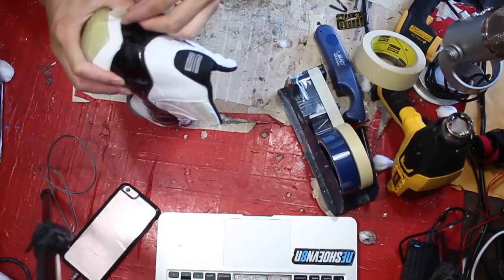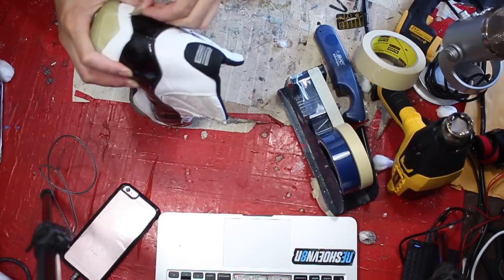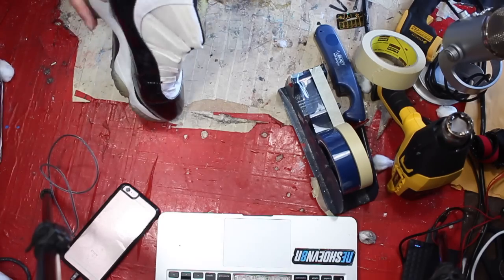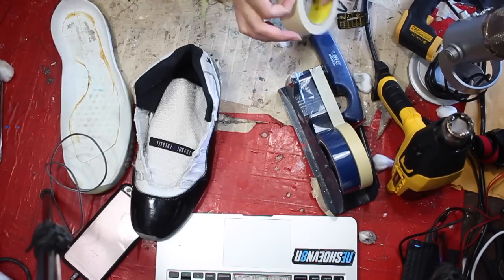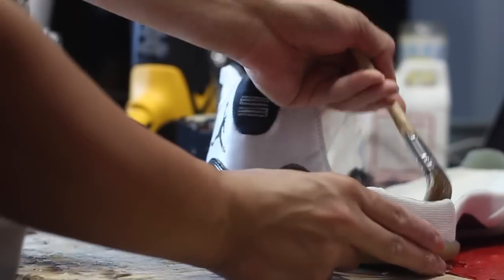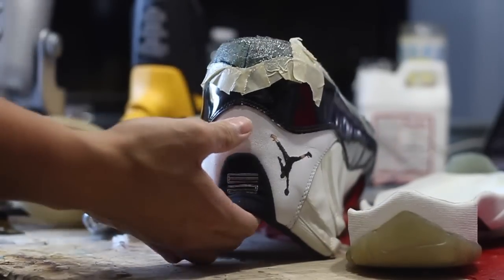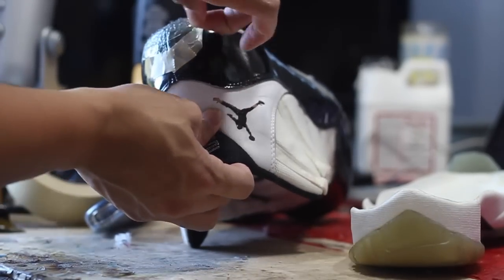Now that the factory adhesive is gone on the uppers, it's time to reapply new tape to prepare for our reglue. I'm starting on the heel and I'm going to be working section by section just to make sure that I don't miss any spots when I'm regluing the shoes. What really helps me get a really strong bond in my reglues is I let it cure for a couple of hours, I heat it up, and then I bond them together.